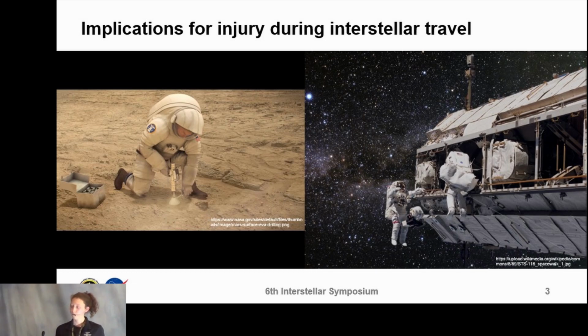And because all of our reference biological data is from 6 to 12-month missions on the International Space Station, we simply don't yet know how these changes are going to manifest at larger timescales. If left unchecked, these changes may aggregate over time and leave our interstellar travelers too weak and too frail to conduct extravehicular activities that are necessary, as well as do surface explorations. So severe injuries, especially in the spine, may compromise entire exploration missions.